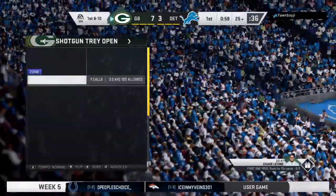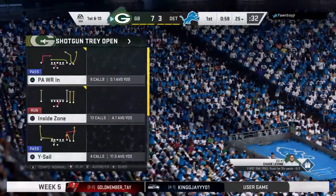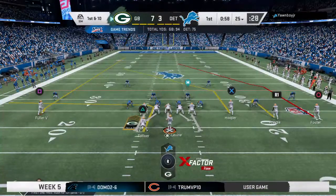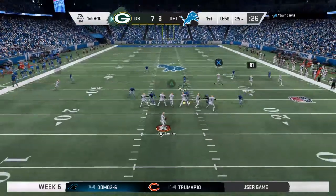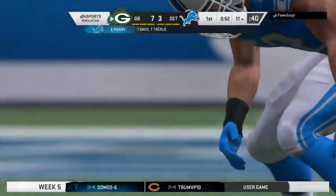Packers take over 1st and 10 at their own 25-yard line. The Packer offense ready to get their next drive underway. And for them, a touchdown their last go-around. Obviously, they'll be hoping to do that again. And when you start plotting for this drive... And the Lions pressure too strong.